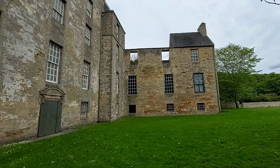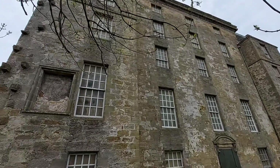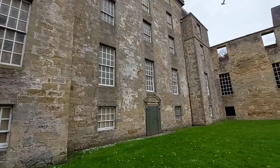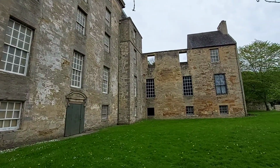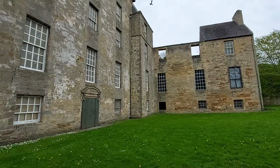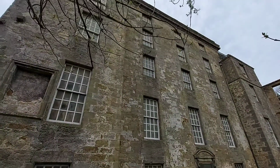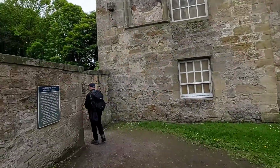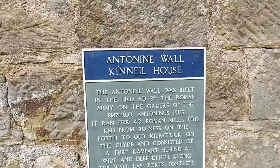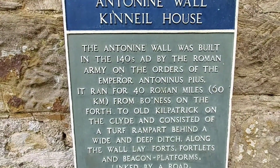One very derelict Kinneil House. The lands were gifted to Walter Fitz Alan, I think it is, by Robert the Bruce. One impressive house, but completely derelict. Finally on the Antonine Wall. I'll let you read that.